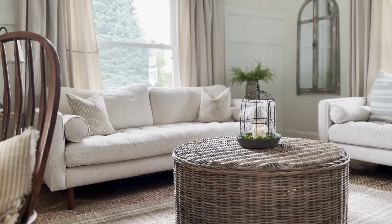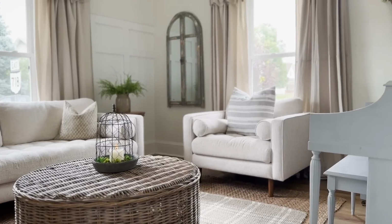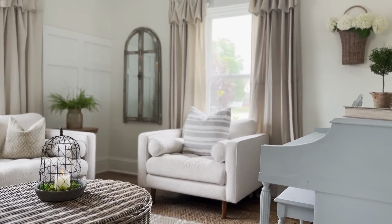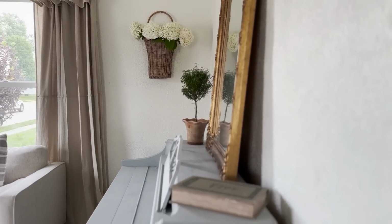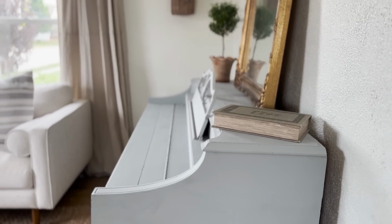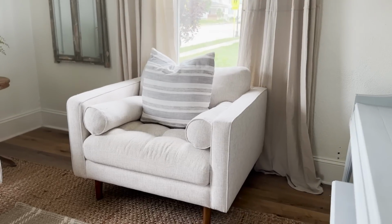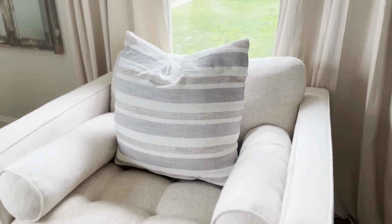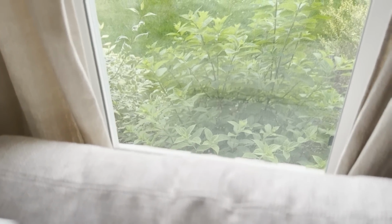This is a space you will find me in every morning, sipping a cup of coffee, enjoying the sunrise. And I really wanted this space to feel calm and peaceful. And one of the ways I think I was able to achieve that is through the color scheme. And I've been very drawn to cool toned blues and soft grays and beiges and just peaceful, calm colors. And so you'll find that here in this space. I recently got this striped pillow from At Home, and my limelight hydrangeas are peeping out that window.